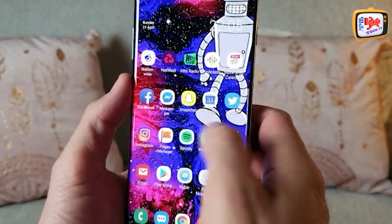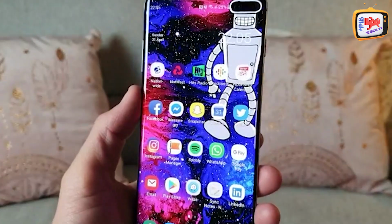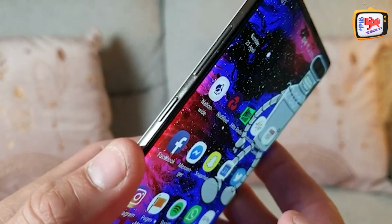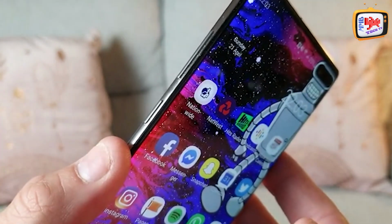Once you do that, then try to swipe and it doesn't reveal it. Winner! However, I do find myself accidentally hitting the Bixby button. I think, in my opinion, it's personally too close to the volume rocker. However, this might change in future devices moving forward.